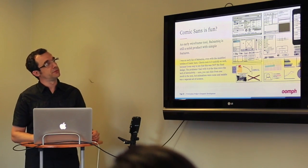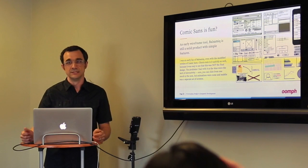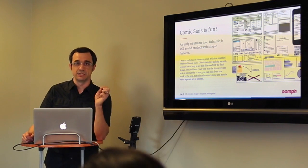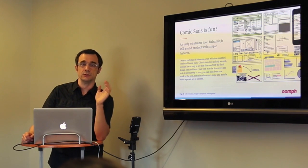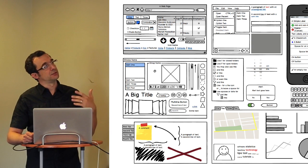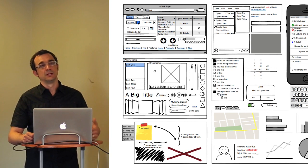Then we get into an old favorite of mine, Balsamic, right? It's fun, it's quirky, it's simple. Clients totally get it. They totally get it because it doesn't look like the final product. It just looks like a sketch, and it still has a lot of useful tools for us.